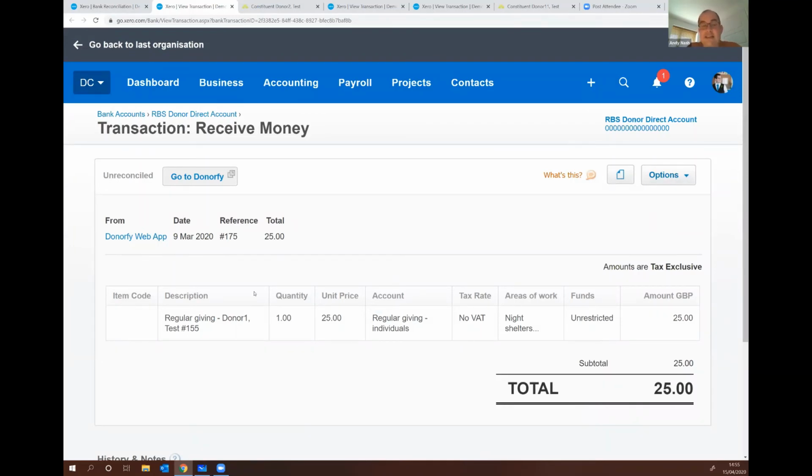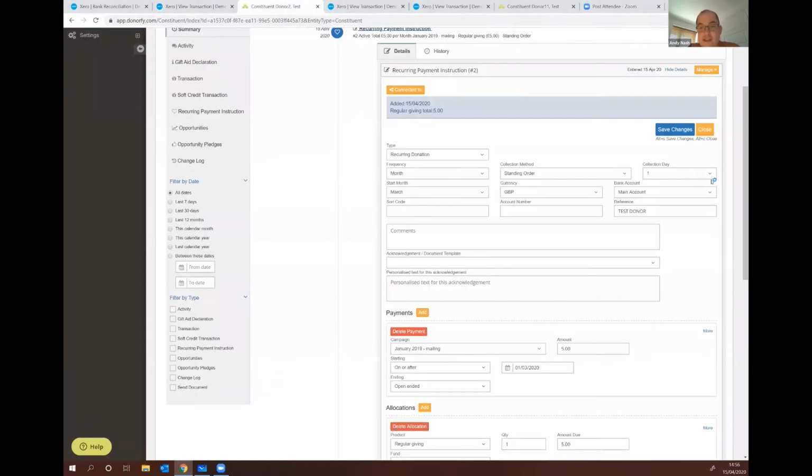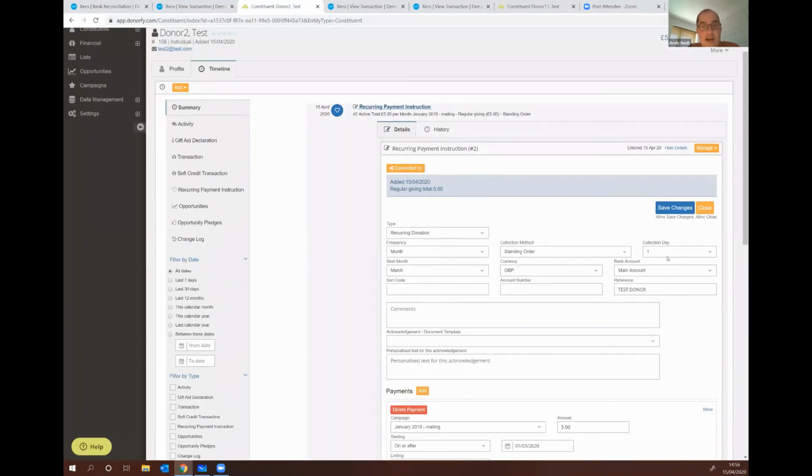Effectively, there's two ways of doing it. The way that I have done it on some is that we've just manually deleted the transaction in Xero, and then we've manually entered it into Xero. The other option is to delete the transaction in both systems and then rerun the standing order once you've corrected the bank account. So if you correct that to the other account, there's not a quick and easy fix on that.